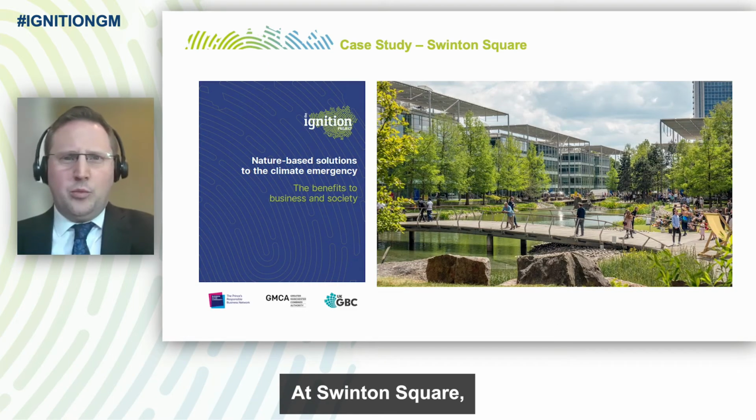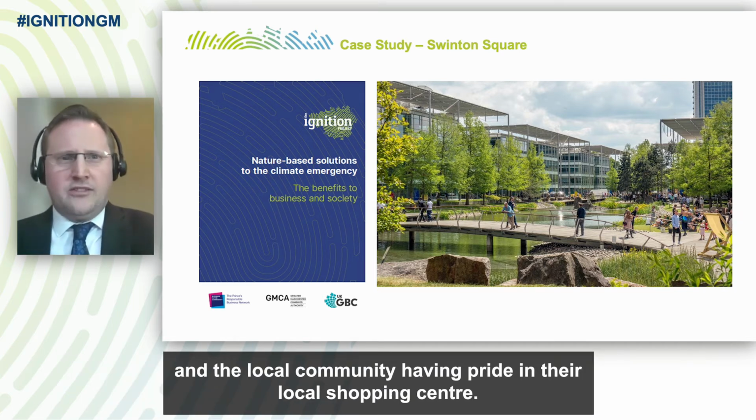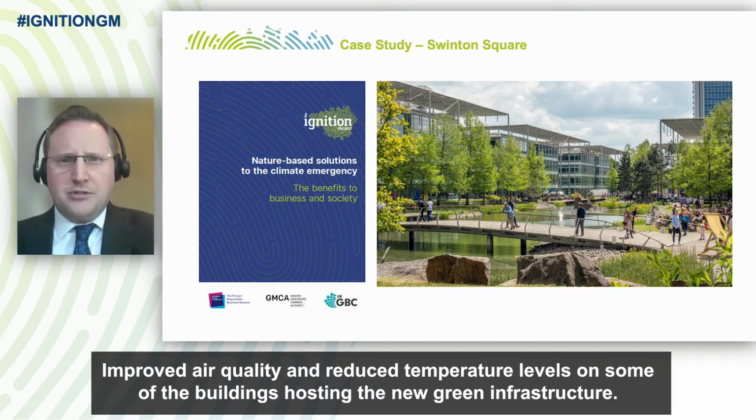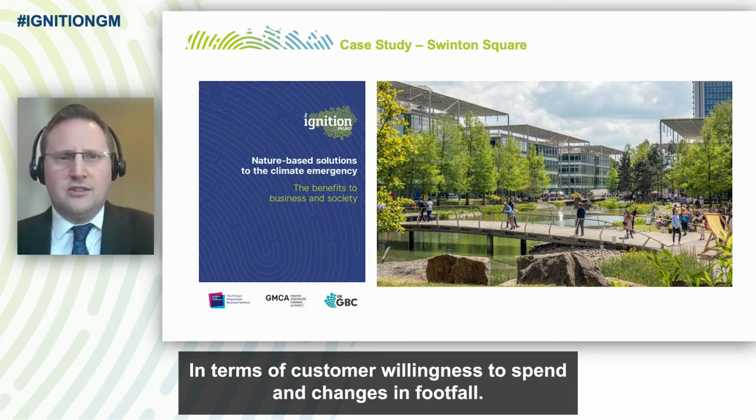At Swinton Square, we're hoping to measure some additional co-benefits, such as local employees enjoying an improved work environment and the local community having pride in their local shopping centre. Also some knock-on benefits, such as reduced antisocial behaviour maybe, improved air quality and reduced temperature levels on some of the buildings hosting the new green infrastructure. We're also seeking to gather evidence on the economic benefits for the local businesses in terms of customer willingness to spend and changes in footfall.